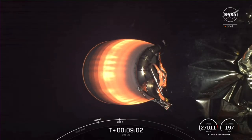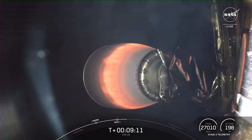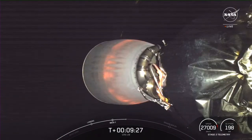At T plus 9 minutes into the mission, we are coming up on the last major task for Stage 2, commanding separation of Dragon, which is a couple minutes from now. We expect to have a live video of Dragon separation from the trunk looking back at Stage 2. CRS-29 will be joining the Crew 7 vehicle currently on orbit. So we'll be back to having 2 Dragon spacecraft docked at the International Space Station.